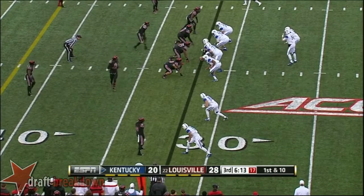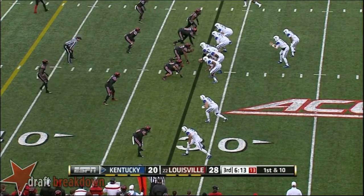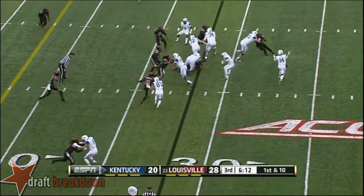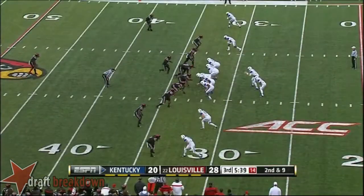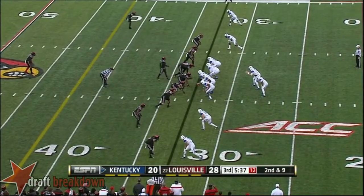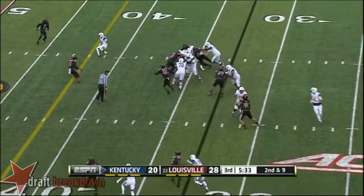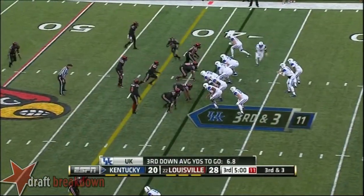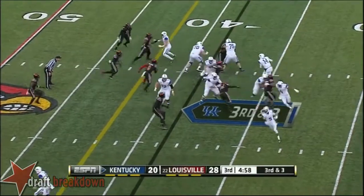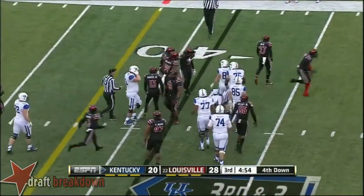1st and 10, Kentucky. Cards bringing a 4-man rush. Braylon Hurd hit right at the line of scrimmage. Hurd off the right side, gets out across the field. Let the defensive line for Louisville just tee off. Tolles will keep, and he won't get there. Popped by Gerard Holloman.